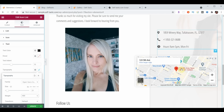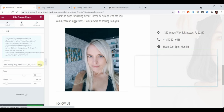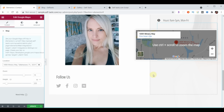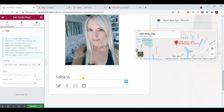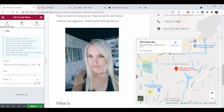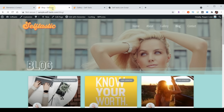Now we want to work on our map. So we can select that widget. We can put our location. Zoom at 15 is fine. But I think we want this a little bit taller. Maybe you come down to here somewhere. Let's try 500. That looks good. We'll hit Update. Come back over to our page.